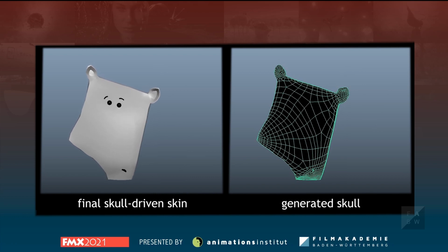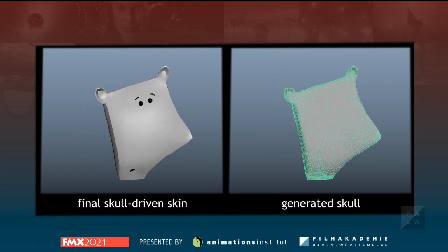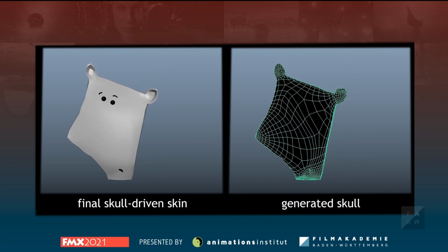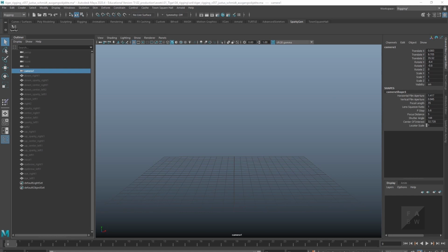Here you can see the skull on the right and the final driven skin with the eyes attached on the left. My autorigger will be used in the upcoming diploma project, which makes working on it extra cool since I'm working on real characters and I get direct help and advice from animators. And now I'm going to give you a quick demonstration on how far I've come so far by showing you my prototype. So here we are in Maya.